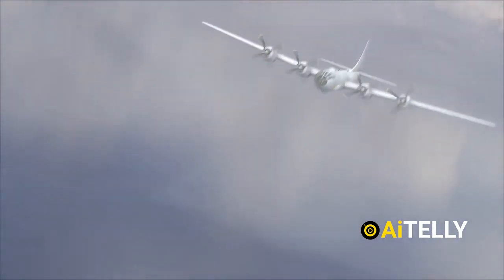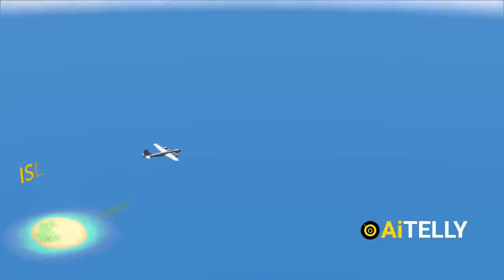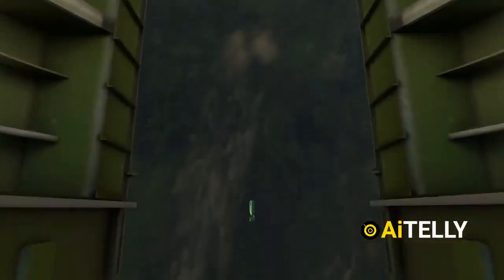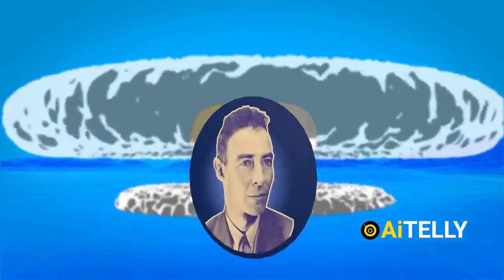On August 6, 1945, this American B-29 bomber, a four-propeller plane named the Enola Gay, left the island of Tinian for Hiroshima, Japan, carrying the uranium-235 gun-type bomb named Little Boy. Little Boy was one of the first nuclear weapons tested on mankind, while the dangers and the engineering behind it were even regretted by the scientist Oppenheimer.